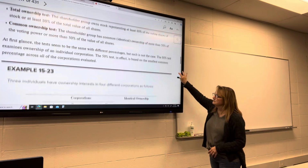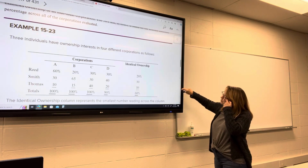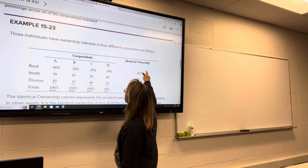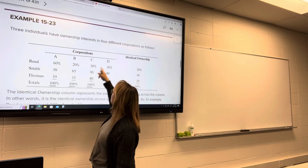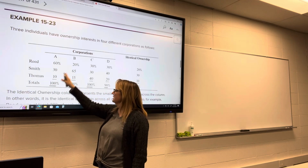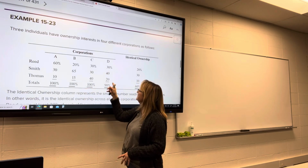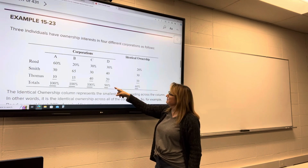So let's look at an example here. We've got 3 individuals and 4 corporations. What you would do, and if you look at it in a spreadsheet format, it makes it a little bit easier, is look at the percentage that each person owns of our 4 corporations. So we've got 3 companies, and these 3 individuals together own 100% of these 3 companies. And then company D, these same 3 individuals own 90%.